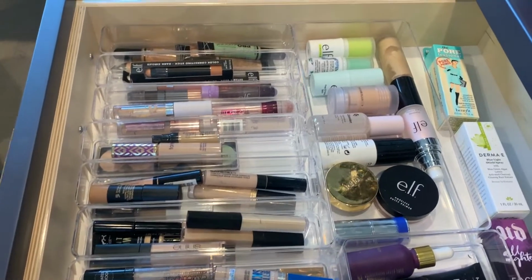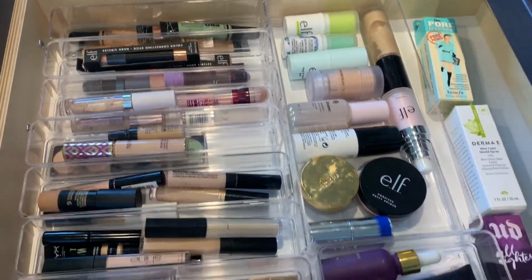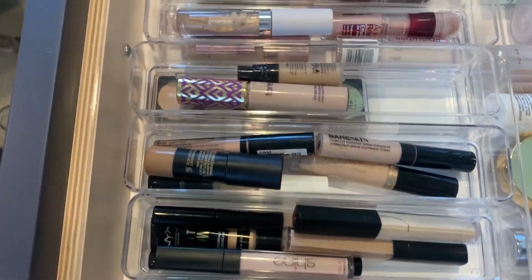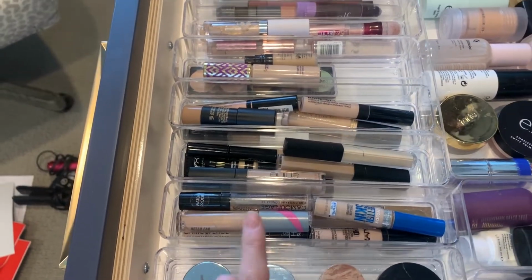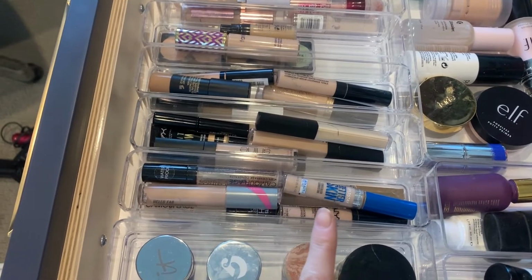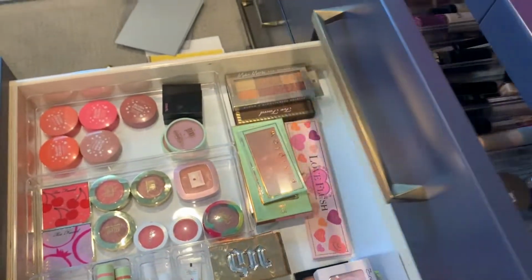This is my concealers and all of my primers all in one place. And when you lay it out like this, you realize how much concealer you have. But if you're a person like me that has acne, concealer is life, right? So anyway, those are a few of my favorite drawers.